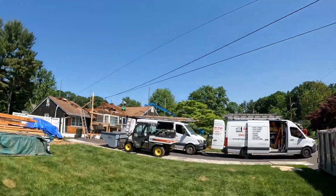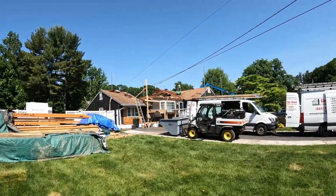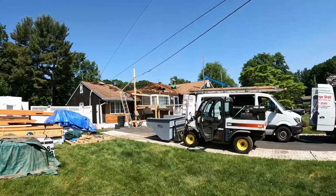So today I am back here at this second floor addition job that we started last week. And today, clearly, we are tearing the roof off. We are also going to get the new floor beams in.